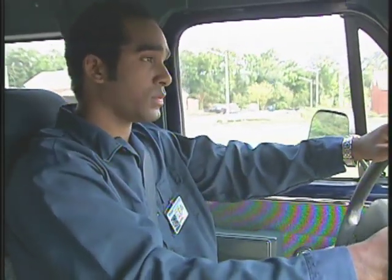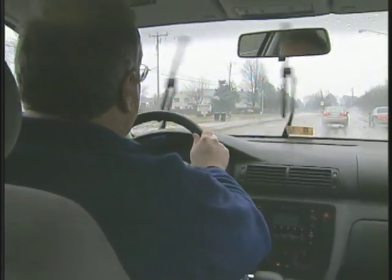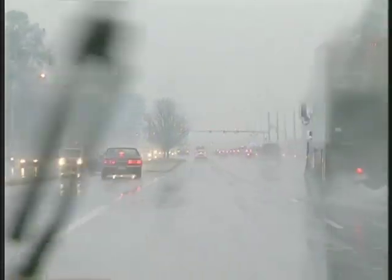A rollover can also occur when a driver is tired, dozes off at the wheel, and loses control of the van. When the driver is traveling too fast for the road conditions, especially when the pavement is wet or icy, the van can slide sideways and off the road. When the tires hit the softer earth, the van could likely overturn.